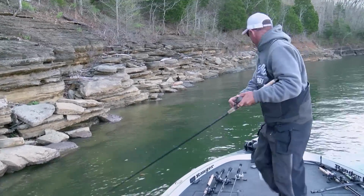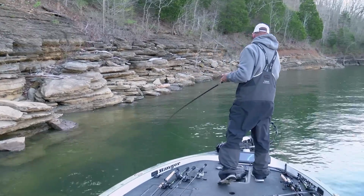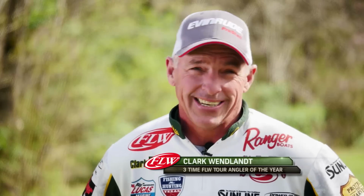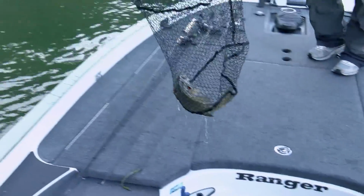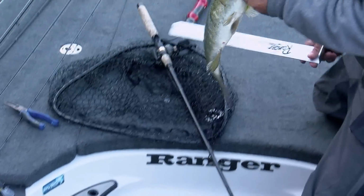After 3 days of this tournament, I'm leading by 3 pounds, 12 ounces, and smallmouth are really kind of what got me there. And I just pretty much committed to fish for smallmouth. I had some spotted bass and largemouth to catch also, weighed in a largemouth or two every day, but I just felt like if you could catch smallmouth, you could win the tournament. If you can catch enough of those, you can catch some 18 inchers.